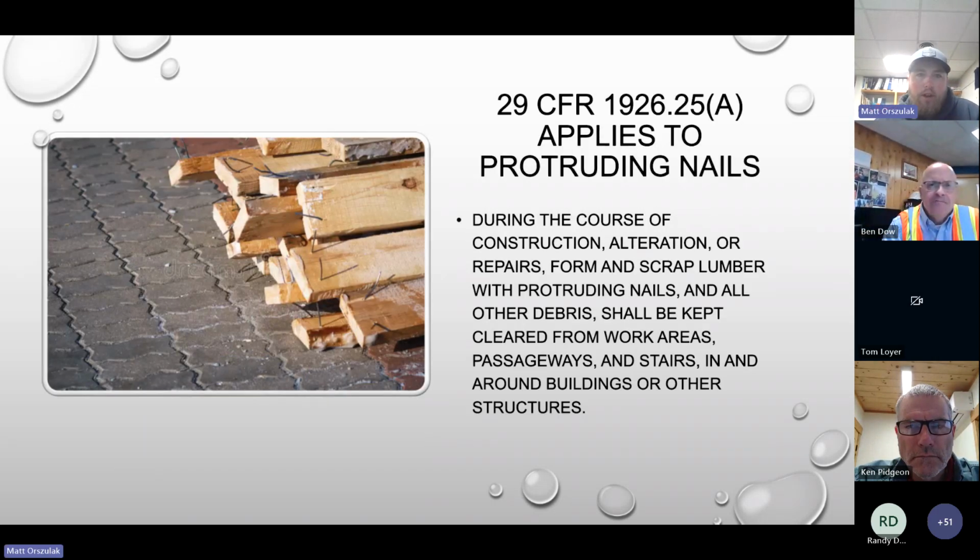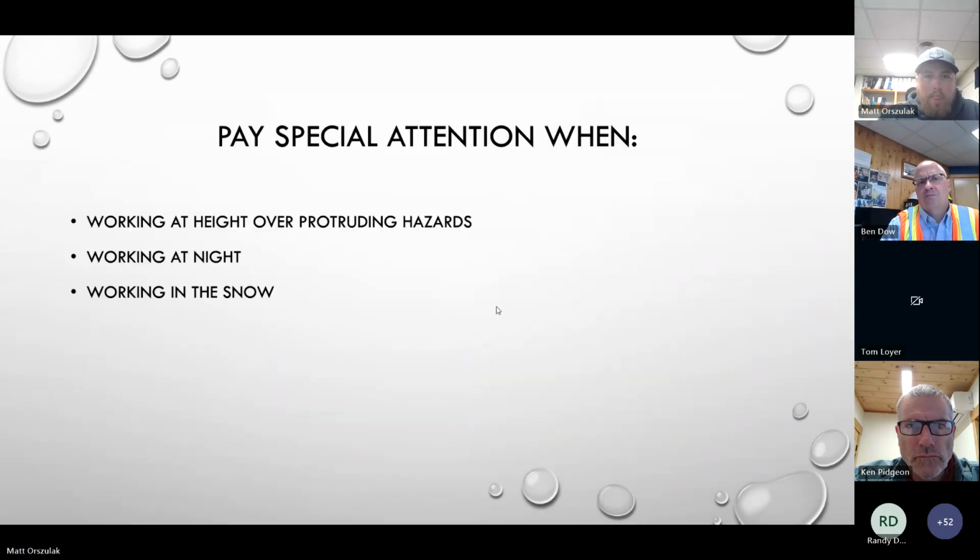So just make sure that any nails or anything that could be protruding is taken care of. Either knock it down or take it out, which is even better, especially with plywood and stuff like that. If it's face down, somebody might not see the nail head. They might go to pick it up and stick a nail right through their hand. So you want to pay special attention when you're working at any height over protruding hazards, especially if you're doing form work or something like that.